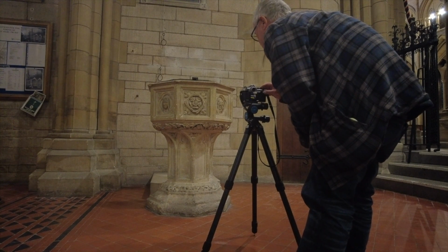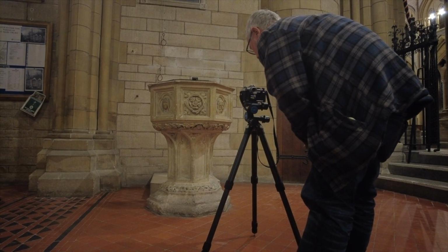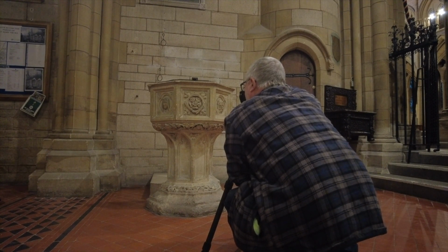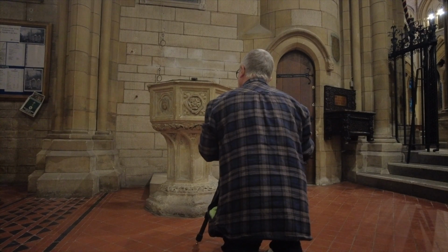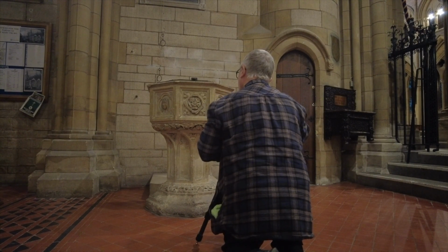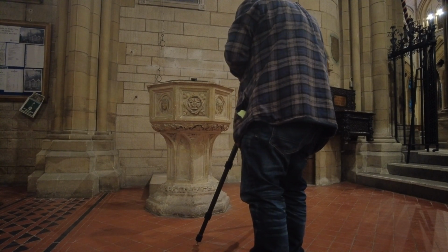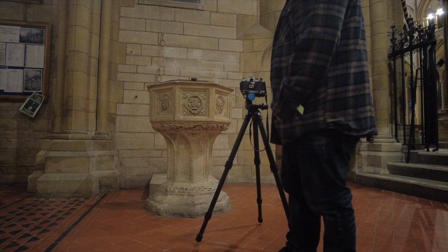Self timer, 1 second, f5.6. Right, so final one, we're going to give it a stop of exposure compensation, self timer, f4. Bob's your elderly male relative.